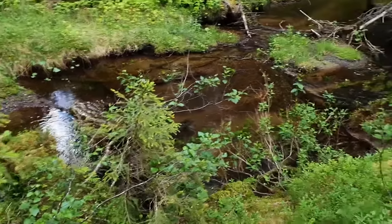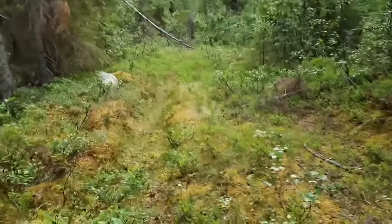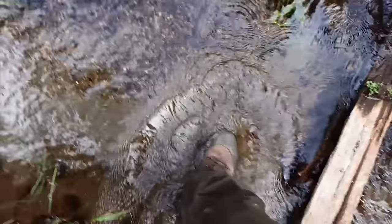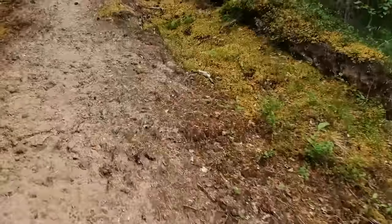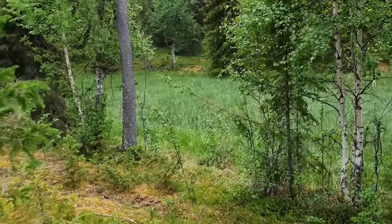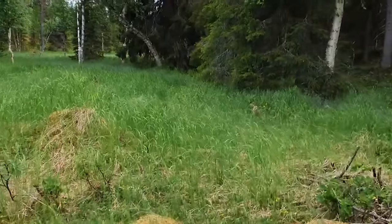Yeah, this is very nice. It's going to be muir hell though, that's for sure. Definitely an old vehicle track. Comes around here. They obviously laid some wood down. See how deep the water is. Got the animal tracks everywhere, and they've carried on using it. And then we get into this kind of swampy grassland here.